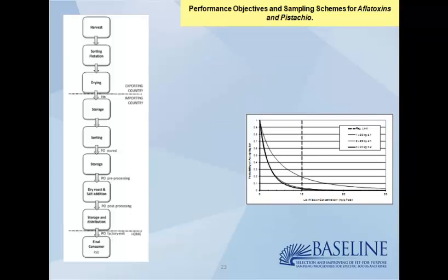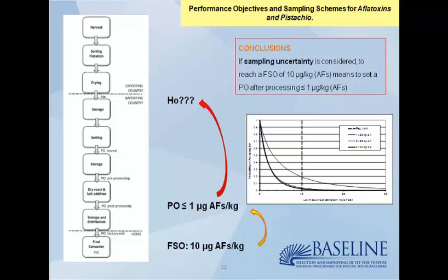If sampling uncertainty is considered, to reach a food safety objective of 10 micrograms per kilogram of total aflatoxin content means to set a PO after processing less or equal to 1 microgram per kilogram. However, this is not the main inconvenience, because the problem can come from the values that could be established to the raw materials and at the entrance of the importing country. Are these values affordable?